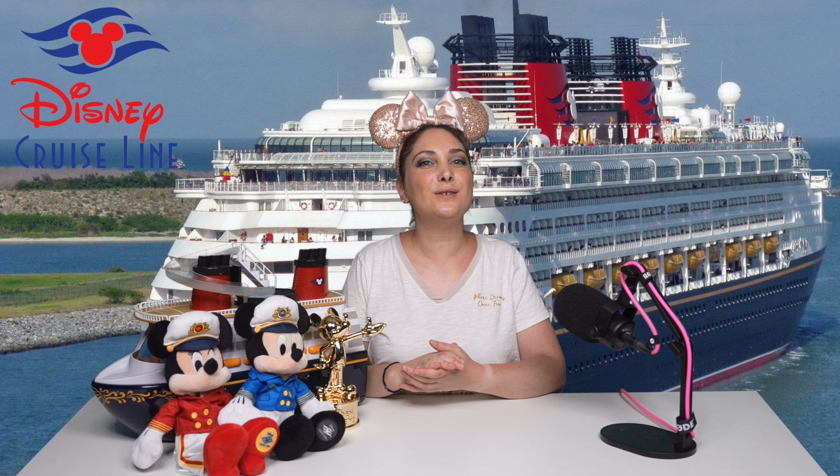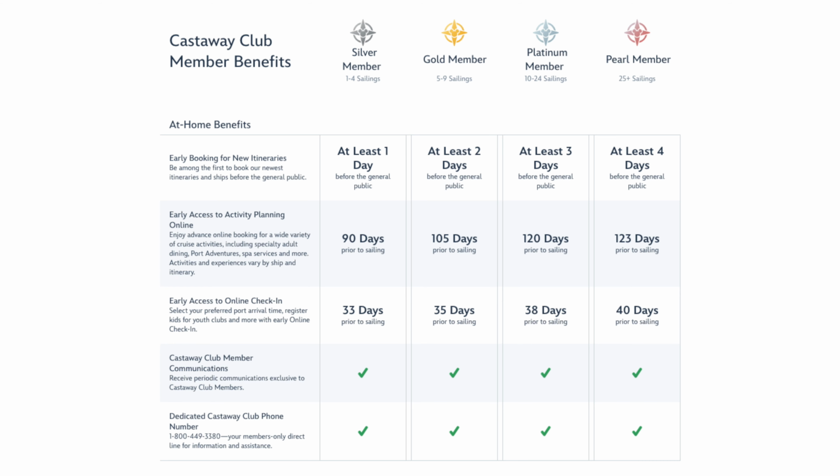Here's a more detailed look at the at-home benefits. Early booking for new itineraries. Be among the first to book newest itineraries and ships before the general public. Early access to activity planning online. Enjoy advanced online booking for a wide variety of cruise activities, including specialty adult dining, port adventures, spa services, and more. Activities and experiences vary by ship and itinerary.